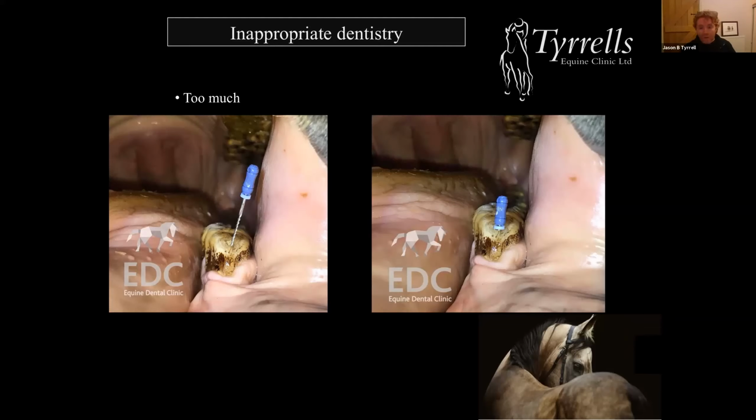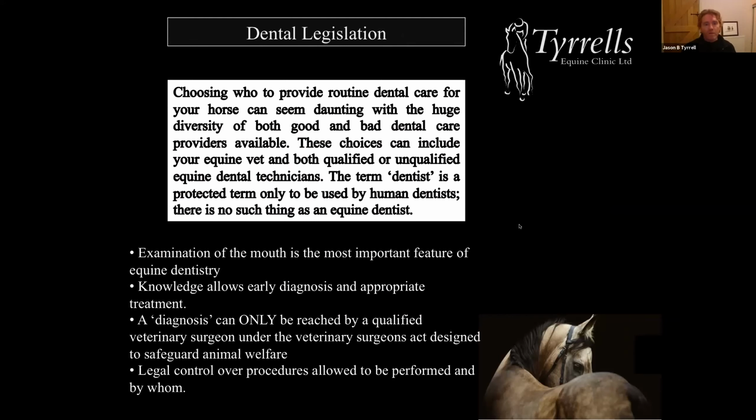So where does that leave us? I'd sort of finish with who should do teeth. Do you use a dentist? Do you use a vet? Now there are some very, very good equine dental technicians out there, both qualified and non-qualified. There are also some bad equine dental technicians out there. There are some good equine vets, or normal vets who are very keen and do a great job. And there are others who perhaps can't be as bothered as they should be, because it's a pretty dirty job and it's quite hard work.